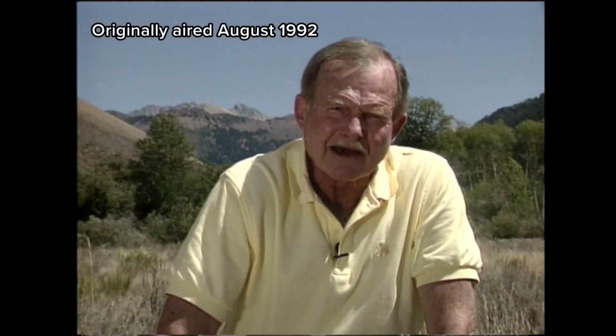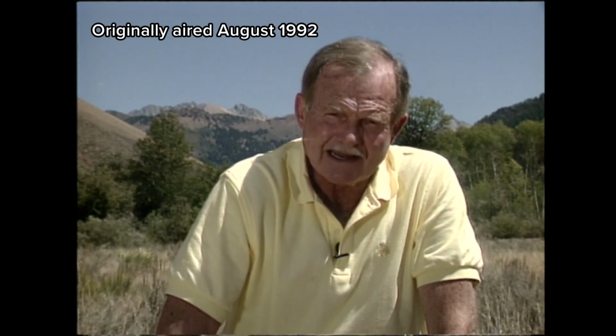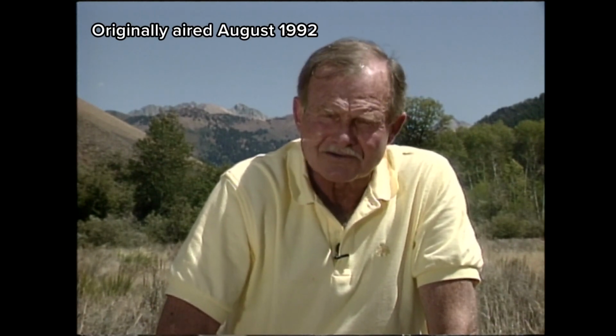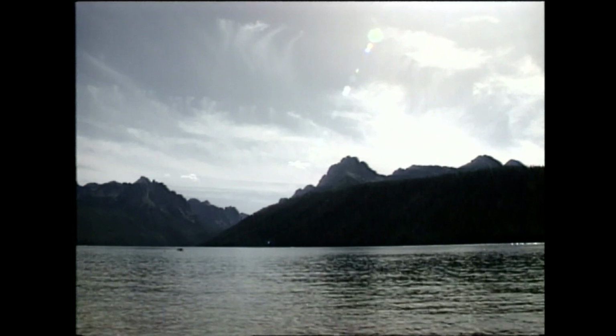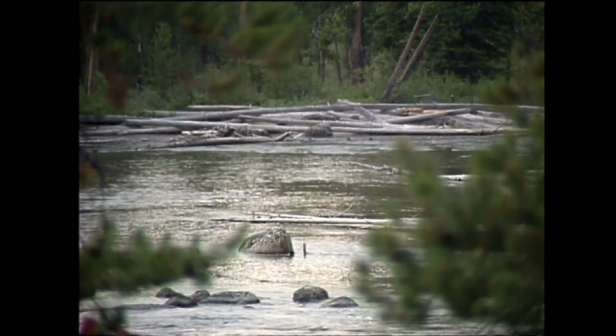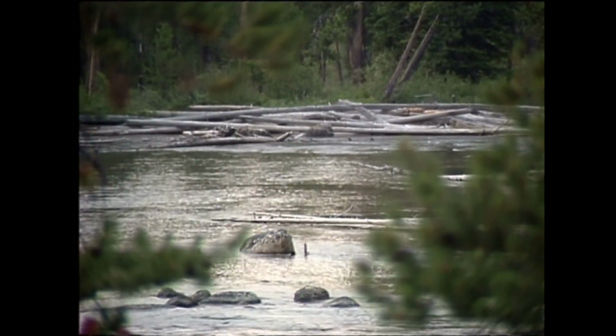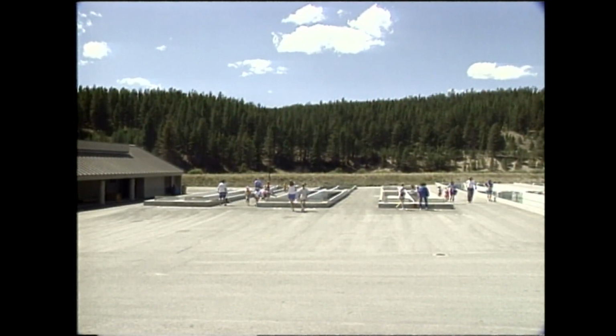We've been hearing a lot about endangered species lately in the news, but what does it really mean, in words and pictures, for a species to be in danger of extinction? As we close our show tonight, we'll take you to Stanley Basin, where once thousands and thousands of sockeye salmon returned from the sea. Where today, we're fortunate if even one returns.